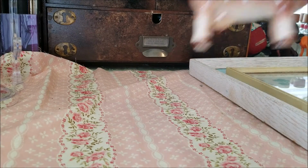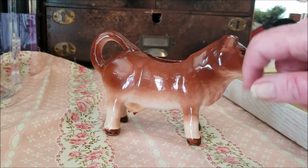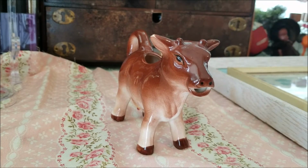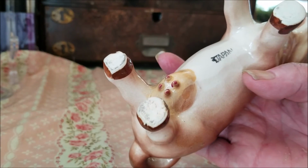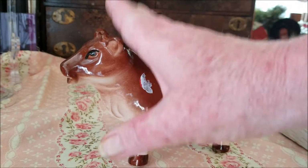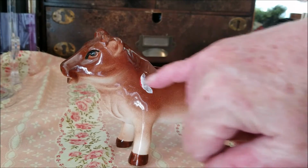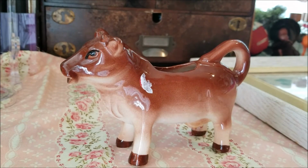The next item is this really cute cow creamer. There's a million of them out there, but I couldn't resist. He's got a tiny, tiny little chip on his ear, which I would point out, but he is marked Japan, which ages him a little bit, gives him a little more credibility, and otherwise he's in good condition, and I really liked the color and the glaze on it. So we shall see how he does.